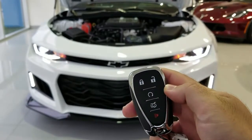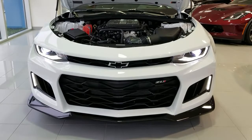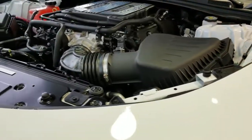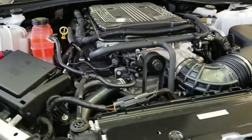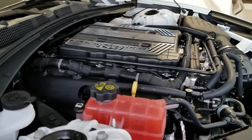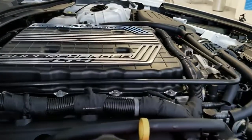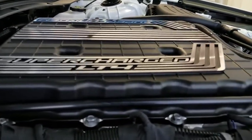But this actually shares the 6.2 liter supercharged V8 engine from the Z06 Corvette, dubbed the LT4. So we know it's got plenty of power. It's got 650 horsepower as well as 650 foot-pounds of torque. Really powerful engine. I know it runs great in the Z06, so I'm really curious to see how it performs in the Camaro platform. Obviously there's going to be a little bit more weight on the Camaro than the Z06, but I know this engine has plenty of power to pull it.